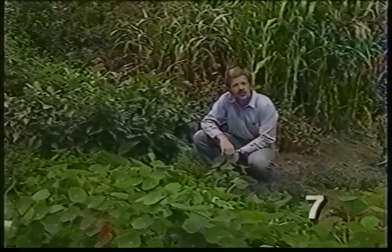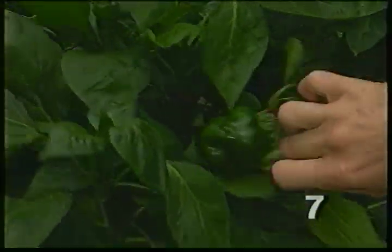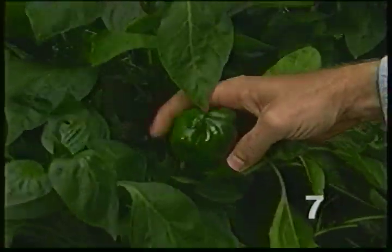Sure. All right. As the weather cools off and the summer vegetables clear out, you can plant the fast-growing cool season vegetables like lettuce or even radishes. Boy, here's a nice pepper. I'll pull that one off.